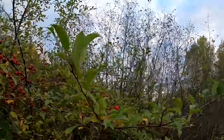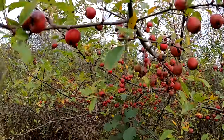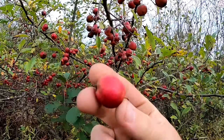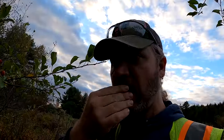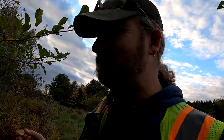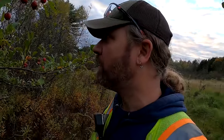This is kind of cool. I found a crabapple tree that's got tons of crabapples on it. Let's see how these little things taste. They're pretty tart. They don't taste very good. But if you cook them, I bet you could render some of the astringency out of it. Maybe add a little honey or sugar and make it applesauce.